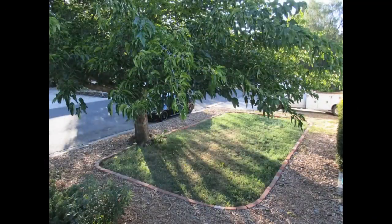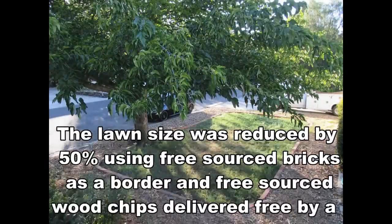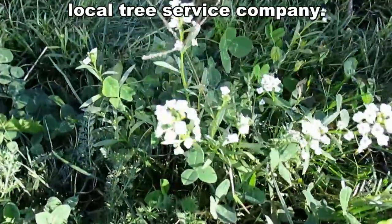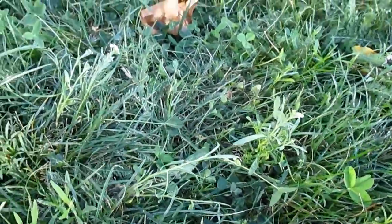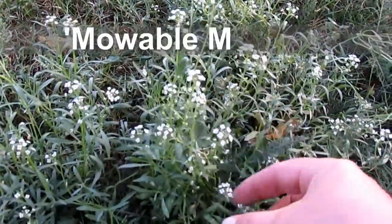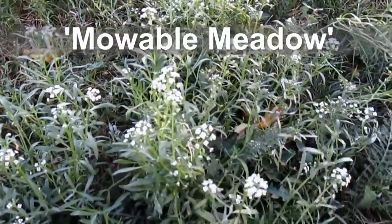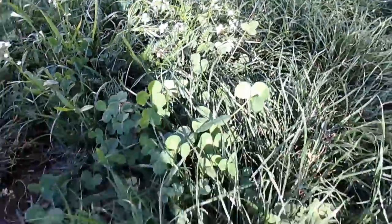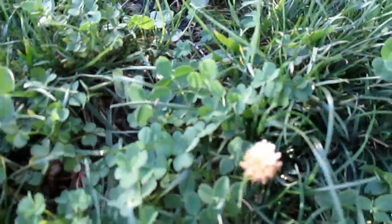From afar, the lawn just looks like your typical standard lawn that you would see in any urban area, but as we get a little closer here, you can see all the different varieties of flowers and clovers that are growing throughout the dwarf grasses. Also referred to as a mowable meadow, this lawn has only been watered once in the last 4.5 weeks. Also, I haven't even fertilized other than in the very beginning I used some slow feed pellets and some compost tea.